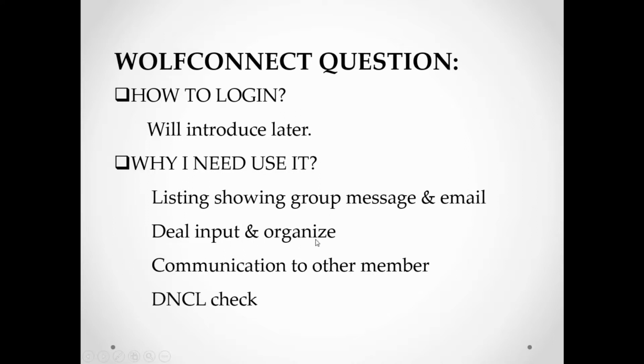Next is deals report, deals input and organize. That means if you have any transaction, you have to use Wolf Connect to report your deal. Of course, if you don't know, you can email our deals department. Next one is communication to the other members in the tribe. The last one is DNCL, do not call list check.